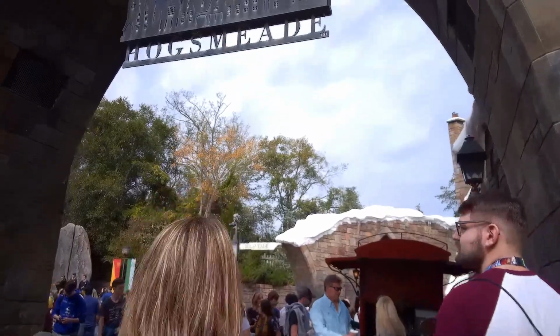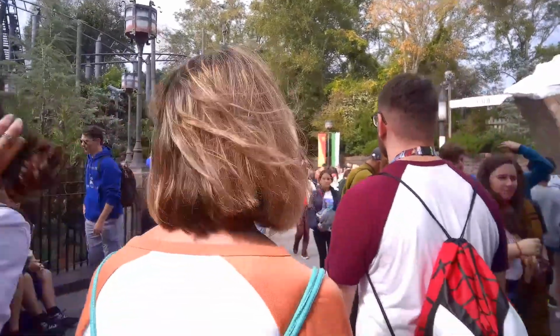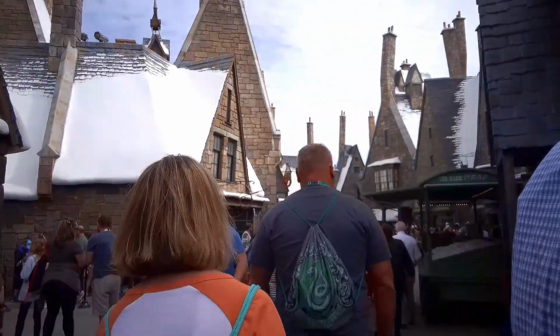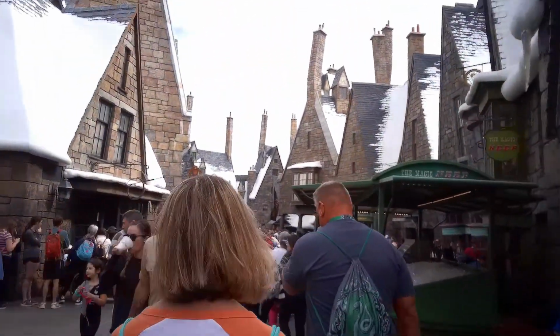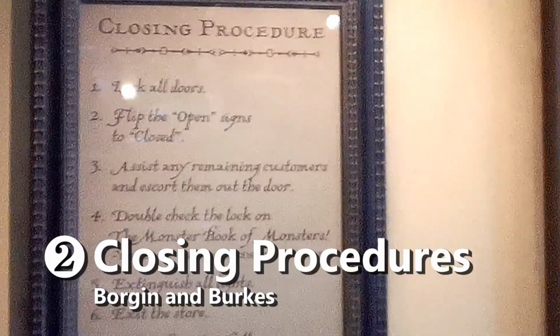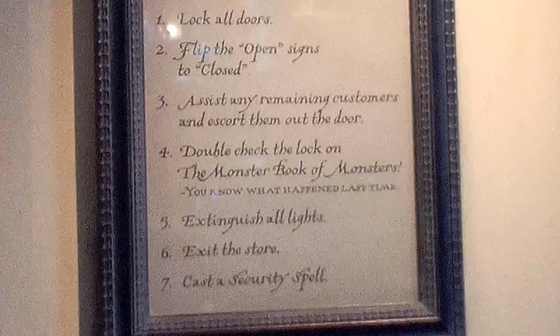The second Easter egg is in Hogsmeade at Borgin & Burke's, which is a store where you can buy various things. There's a lot of those in the park. On the wall behind the cashier is this list of closing procedures. It's pretty normal for the most part, except for step 4, which says double check the lock on the Monster Book of Monsters, and then in teeny tiny text beneath that it says, you know what happened last time. I don't know what happened last time, but I'm not sure that I want to know. And then step 7, which says cast a security spell.